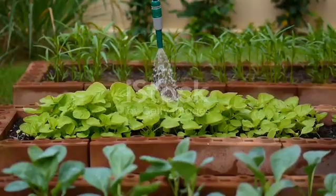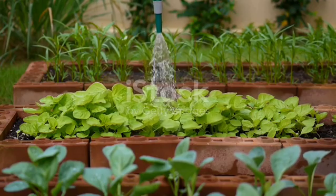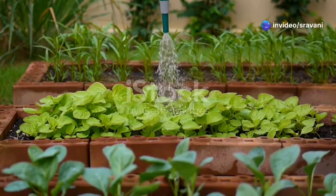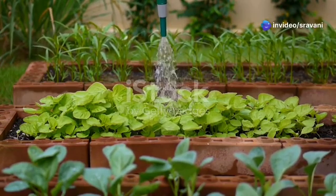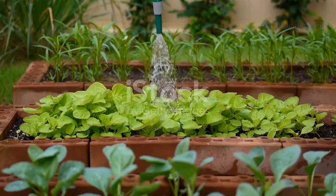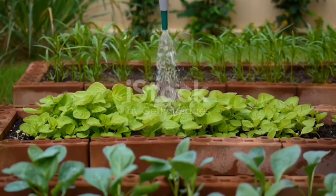Plants need water to grow and give us food. They absorb water from the soil through their roots, using it for photosynthesis, the process of converting sunlight into energy. Without water, plants would wither and die, and we wouldn't have the fruits, vegetables, and grains that nourish us.